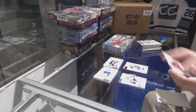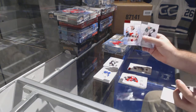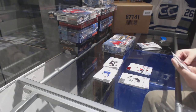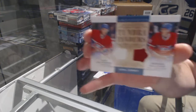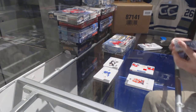Red base of Cody Hodgson for the Buffalo Sabres. Red rookie of Goudreau for the Calgary Flames, the $4.99. Tundra Tandems dual jersey for the Habs of Galchenyuk and Gallagher. Gallagher and Galchenyuk.